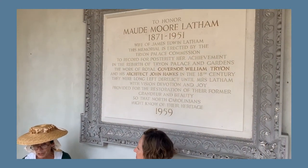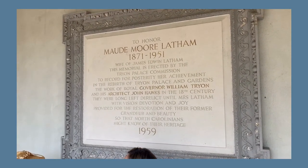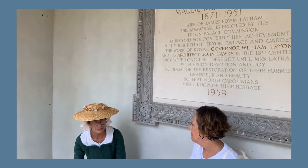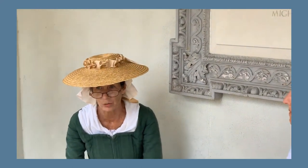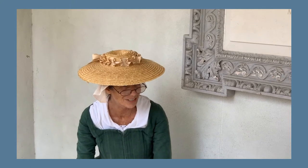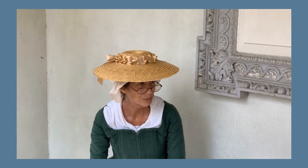And she was one of the original six ladies who truly worked hard to do the research, get the funding and everything else to restore the stable office first and then reconstruct the palace itself. And it opened its doors to the public in 1959. So again, we've had a lot of big anniversaries last year in 2019. For the original palace, the stable office was constructed in 1769, so 250 years of witnessing North Carolinians and others walking through in between its walls.